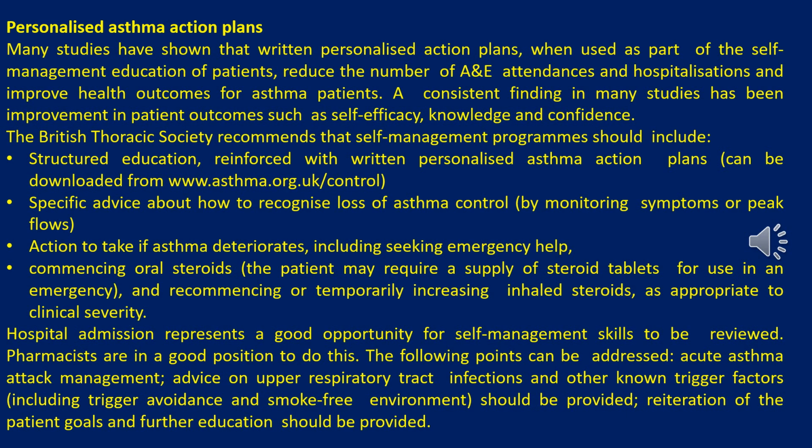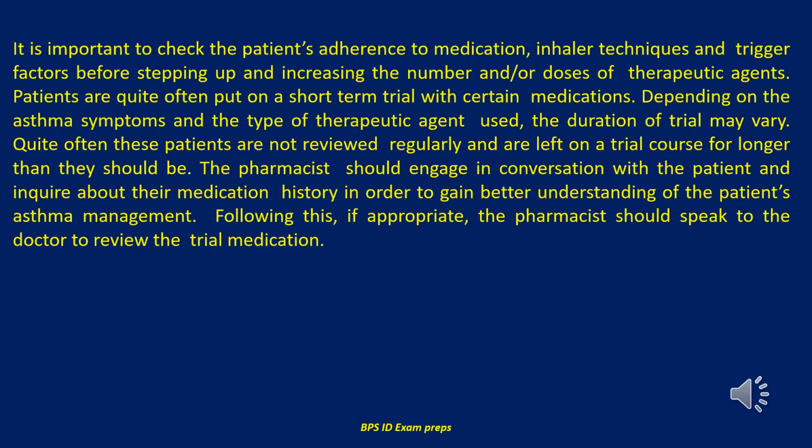Hospital admission represents a good opportunity for self-management skills to be reviewed. Pharmacists are in a good position to do this. The following points can be addressed: acute asthma attack management, advice on upper respiratory tract infections and other known trigger factors, including trigger avoidance and smoke-free environment, should be provided, reiteration of the patient goals and further education should be provided. It is important to check the patient's adherence to medication, inhaler techniques and trigger factors before stepping up and increasing the number and/or doses of therapeutic agents.